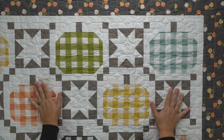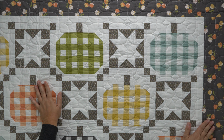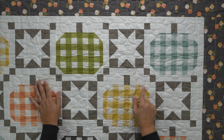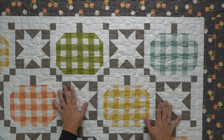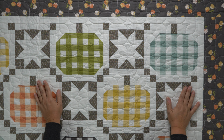Here is the Autumnal quilt up close, and you can see this fun quilting. This is called Mid-Mod Orange Peel. And I mentioned that I liked an orange peel, so when I saw this one, it's just a little bit of a boxier shape than a traditional orange peel. I thought, I want to try that one out, and I think it's really a cute, fun one. A little bit more of a modern design probably than the traditional orange peel.